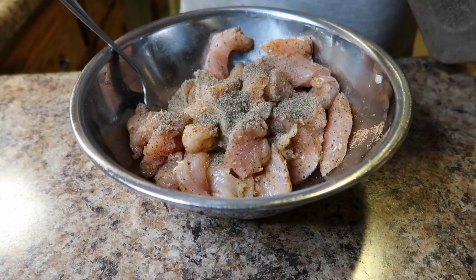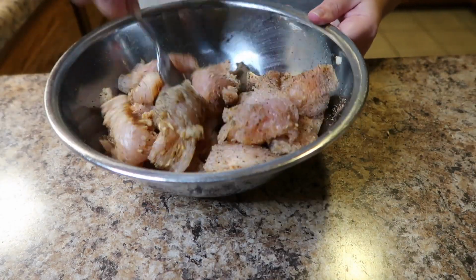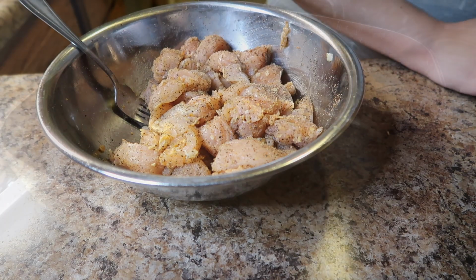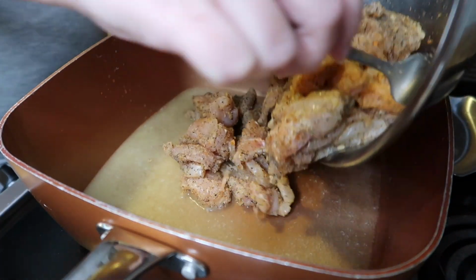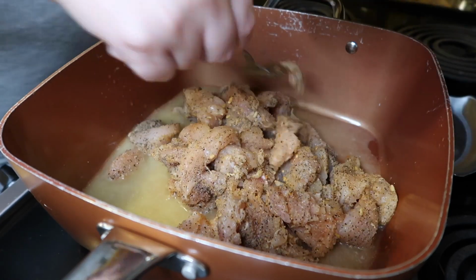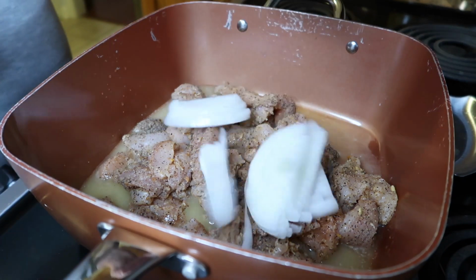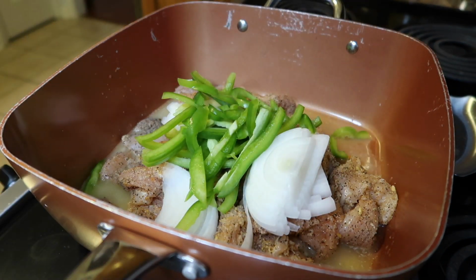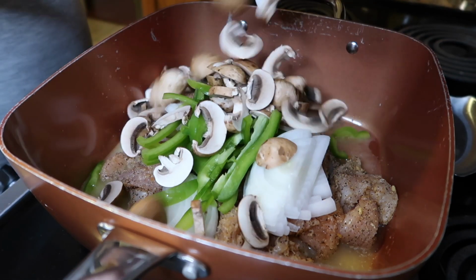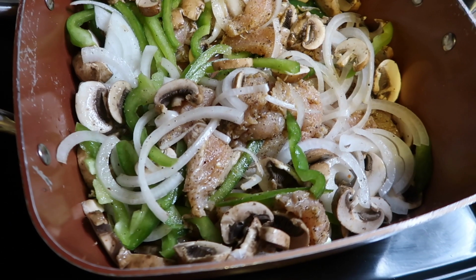Then lastly, we did the pepper. A reason why I didn't use the salt is because the Cajun seasoning has salt in it, and I used salted butter, and that kind of seemed excessive, and these turned out great. So now the butter's melted and the chicken is seasoned. I'm going to pop all that chicken into the pan, and then we're going to top all the vegetables. So onion, bell pepper, and mushrooms. The recipe only called for the onion and chicken, so you don't have to add the other ones. That's just what I like.